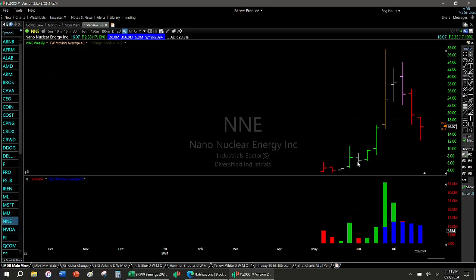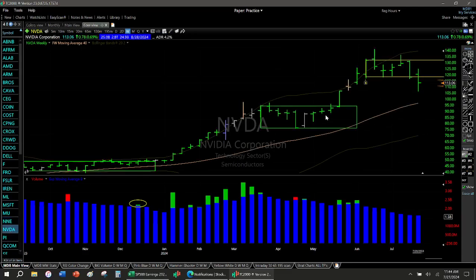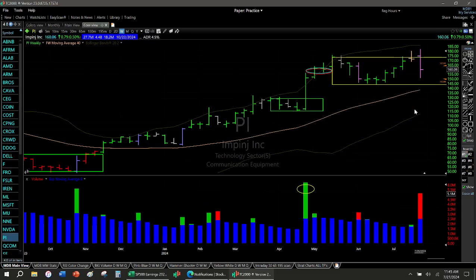Here, this one, fantastic short-term move. I did not buy this, and now it gave you the signal to get out, and now it's come back down. Look at that. NVIDIA, box breakdown, but volume is light. This one will be back. Signal, failed breakout.